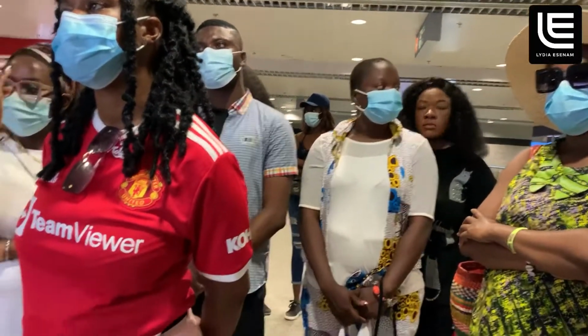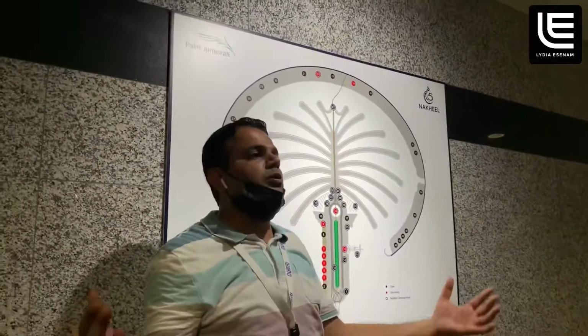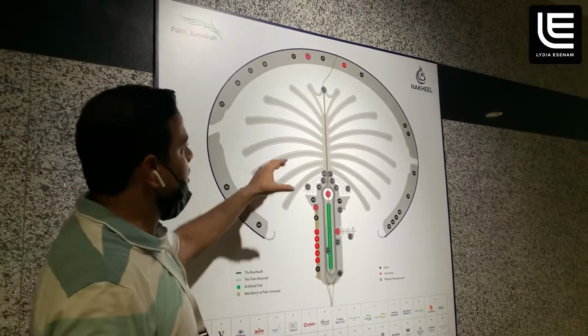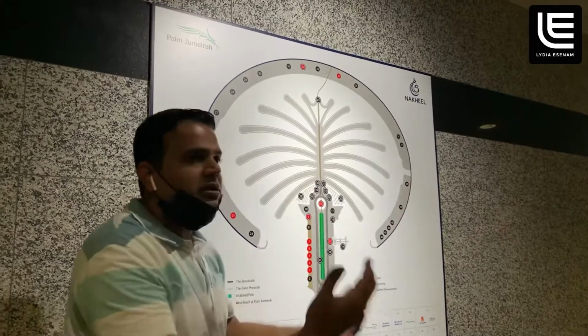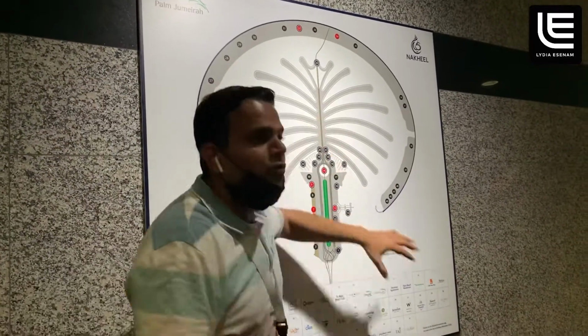And as we go, now you'll be wondering, what is this circle? If you see, this is like the curve, like the crescent of the moon. So we call this a crescent. This is actually a wall to protect the island. To protect this tree-shaped island against what? Against the big waves. Suppose if a tsunami comes in the sea, this complete island will be washed away.